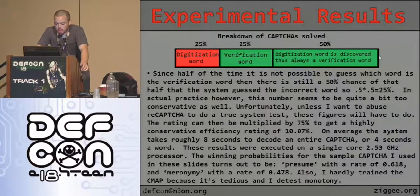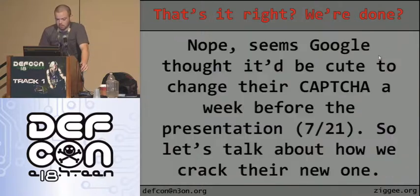And that took about 8 seconds to decode an entire CAPTCHA, or 4 seconds a word. These results were executed on a single core 2.5 gigahertz processor. And the winning probabilities for the sample CAPTCHA I use in these slides turn out to be presumed with a rate of 0.618 and Meronomy with a rate of 0.478. Also, I hardly trained the CMAP because it was tedious.